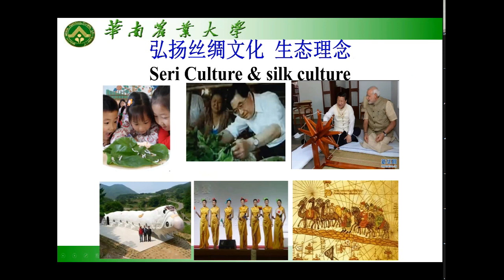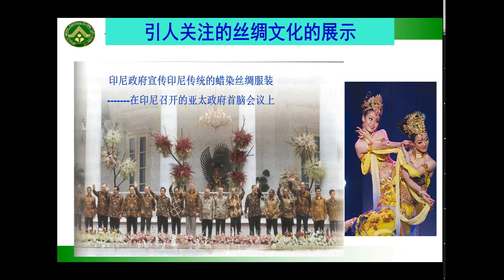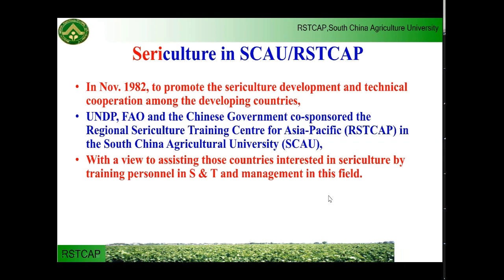So, world cultural heritage protection. In world trade it is very precious. For the children, we tell them how to plant. Former chairman Hu Jintao and Chairman Xi Jinping learned how to weave the silk. This technology came along the Silk Road to Korea. On the world stage, we can see silk fashion shows. In Indonesia, we can see all the silk clothes.